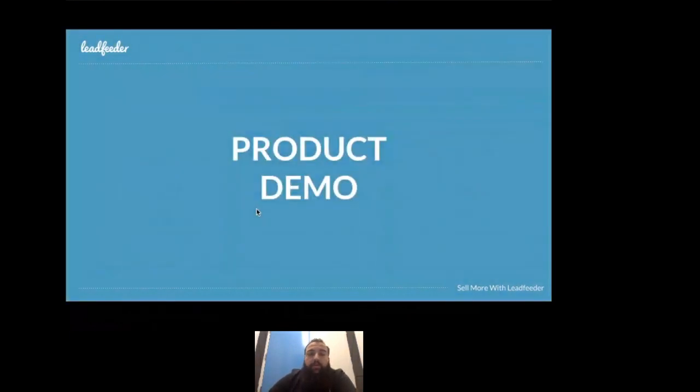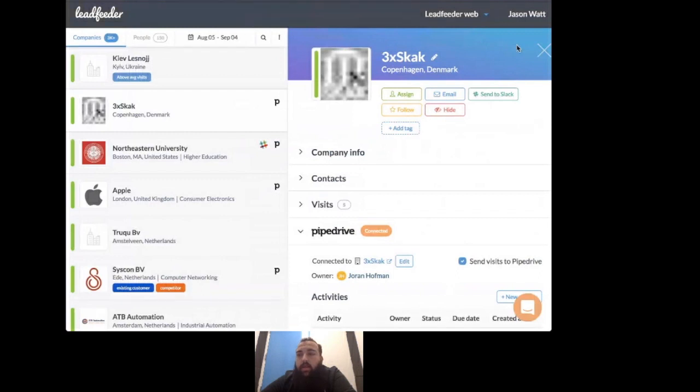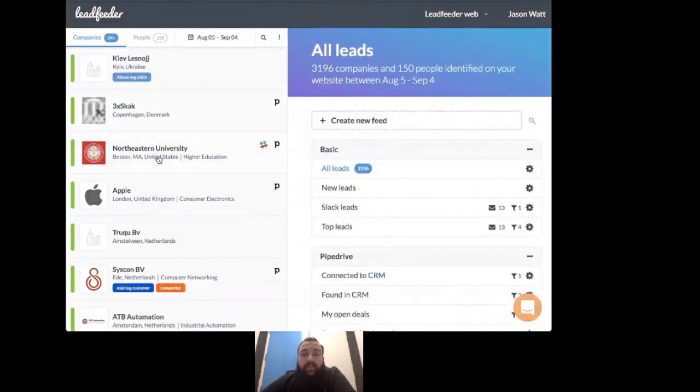So first, we could start with a product demo, just to lay the basis of Leadfeeder so that everything we're talking about makes sense, and give you a little bit of a refresher. So I'm pulling up our instance of Leadfeeder here. This is actually our company's instance. So you can see we do get a pretty good amount of traffic here per month. And you can see there's a lot going on.